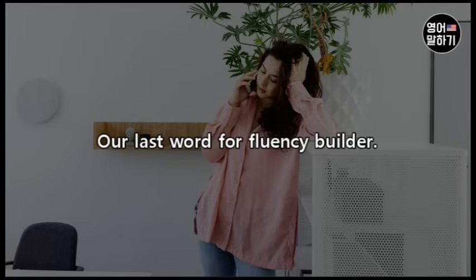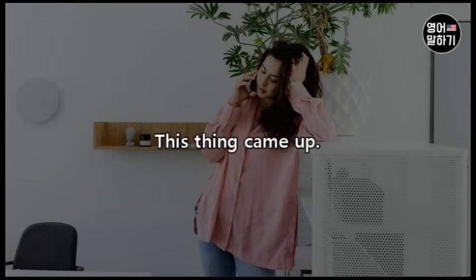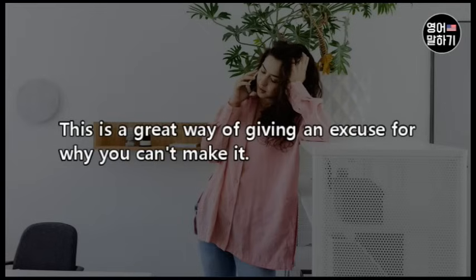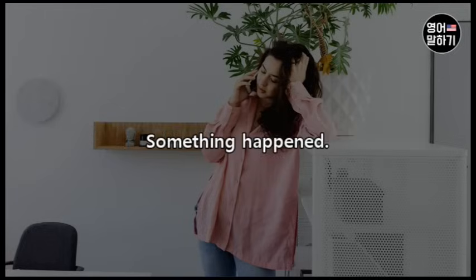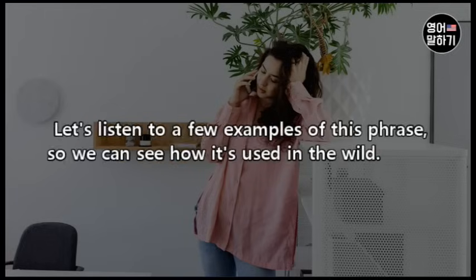Our last phrase for Fluency Builder, this thing came up. This is a great way of giving an excuse for why you can't make it to an event. So I can't make it today because this thing came up, like something happened. Let's listen to a few examples of this phrase so we can see how it's used in the wild.